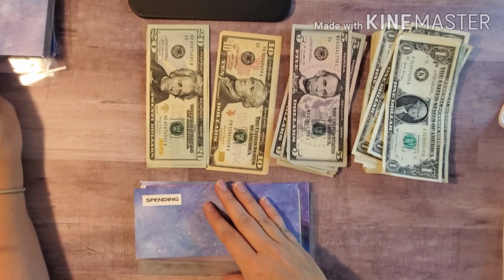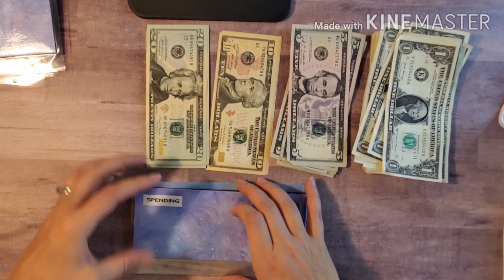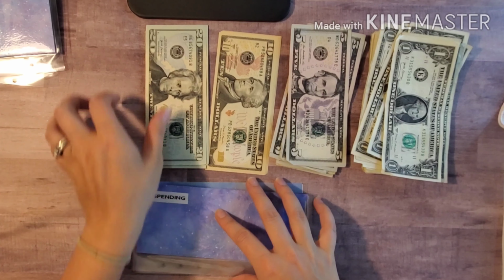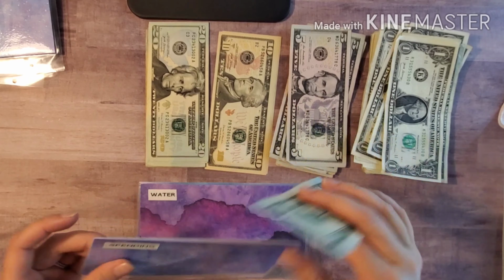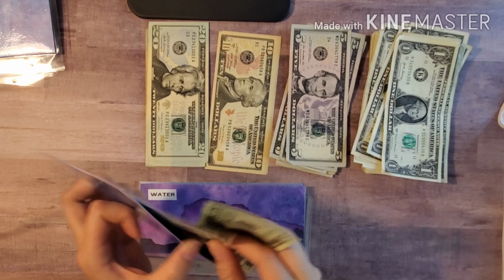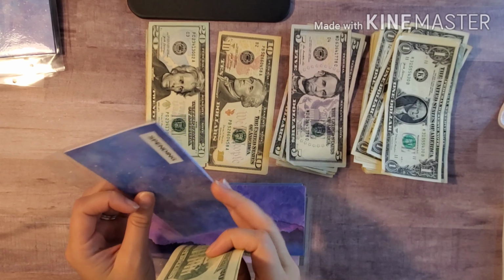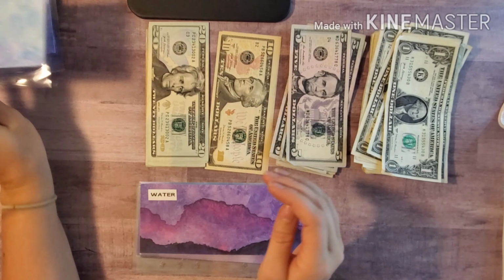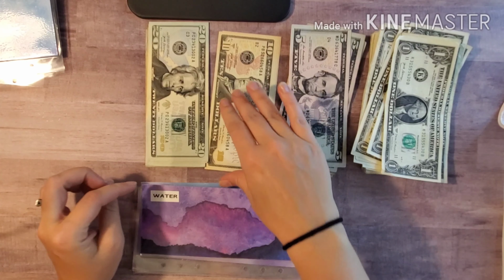For spending, and this is for me and my husband, whatever we end with in the month, just divided in half, and we each get half of it. So we have 20 we're adding to this, and there is 20 already, so that gives us 40. There's that one.